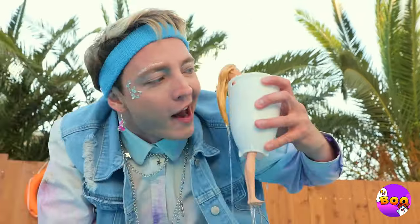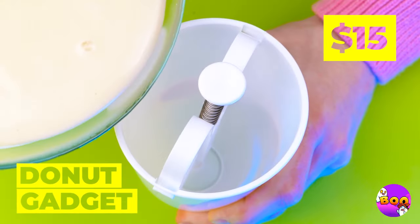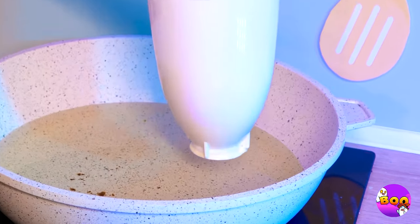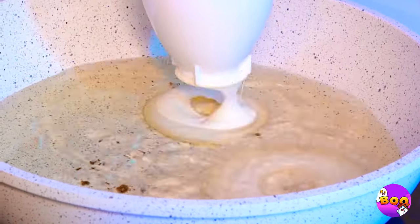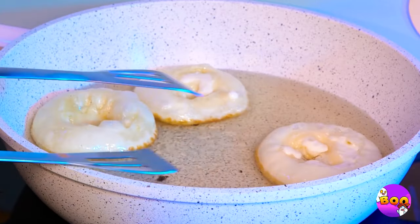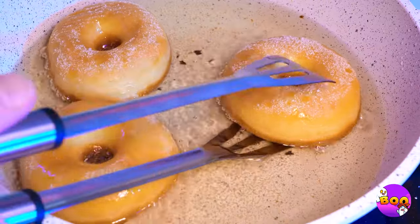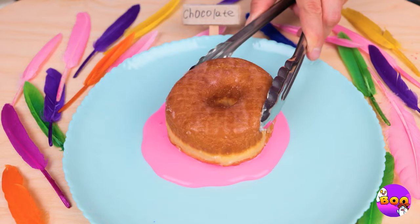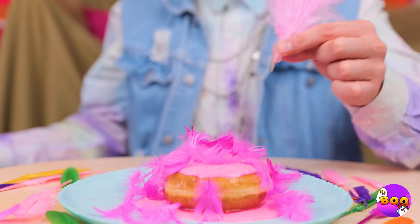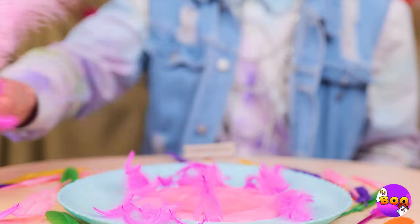But this gadget doesn't just save dolls. It's also great for making donuts. Just give it a good squeeze. And don't forget to flip them. Now they're ready for some frosting. Ooh, and feathers? Oh, I see. This donut's hitting the pool.